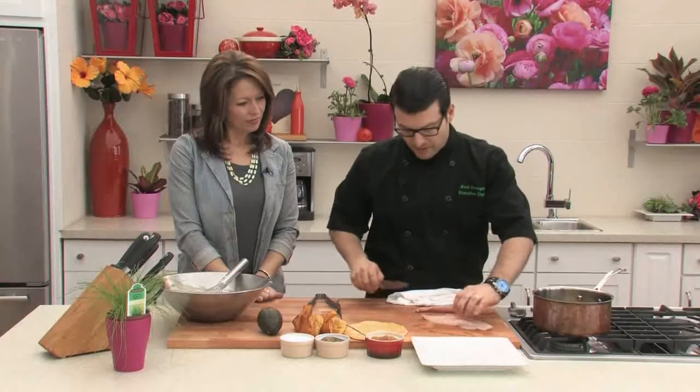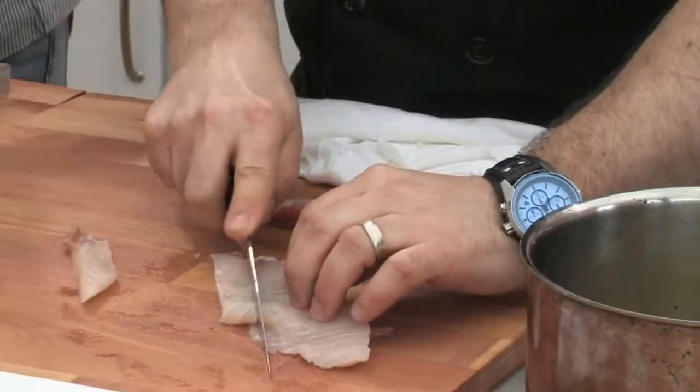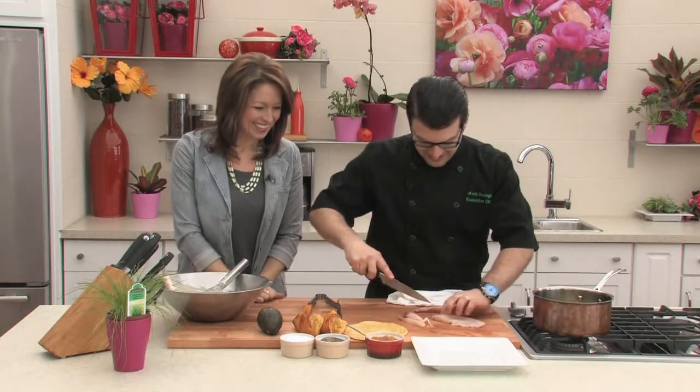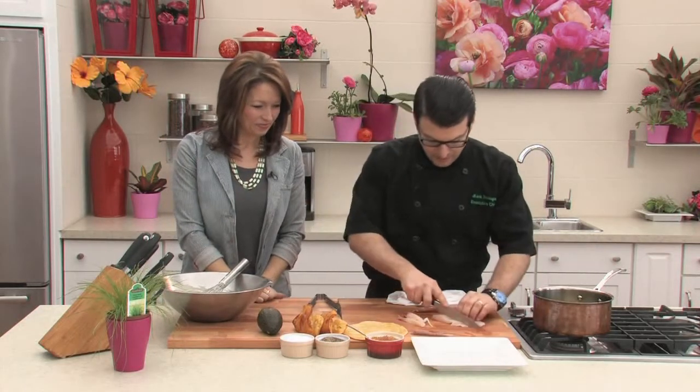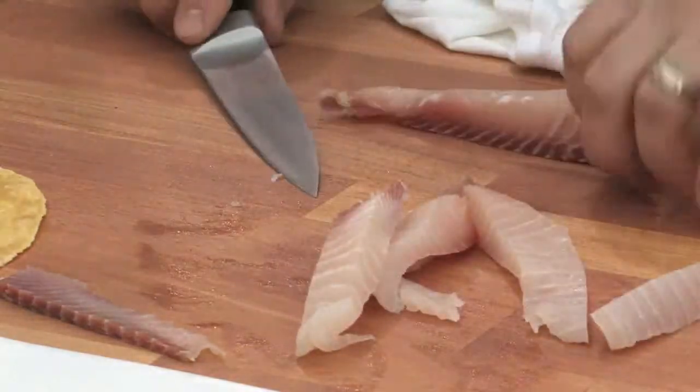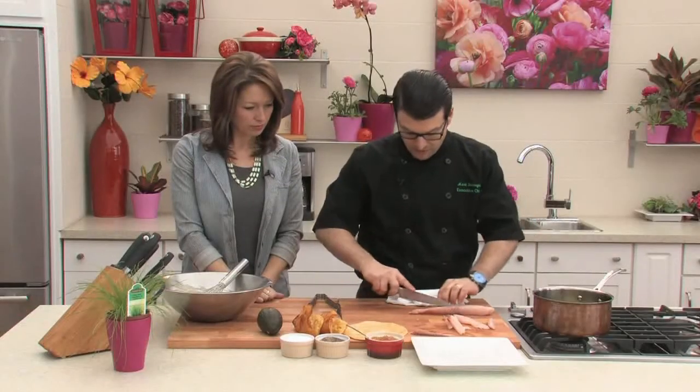But it's probably easier for you to deal with. That would be some hefty taco. So I'm just going to trim that out. Okay. And then we're going to put this into strips. And this is what we're going to batter. That way you can layer it in there, and it's a little bit easier for you to work with.